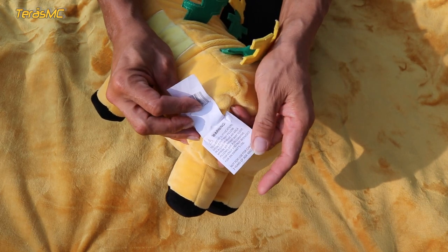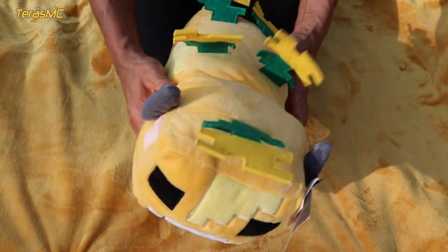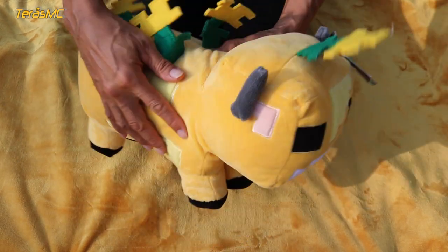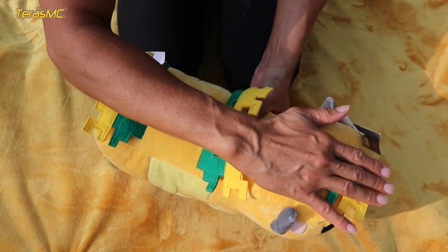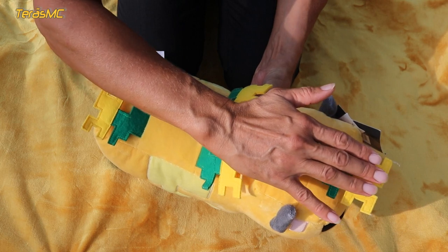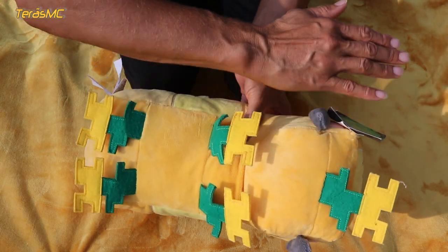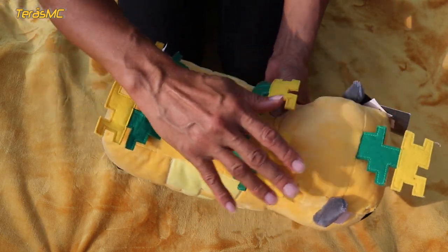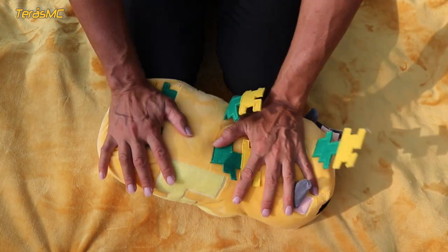And this cow is very soft. The materials are of high quality. Speaking of size, this is one very big cow. This is my arm, and this is my Moobloom. The size of the Moobloom is really impressive. This Moobloom is huge.